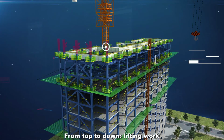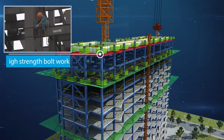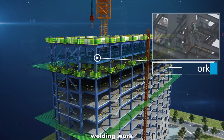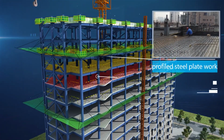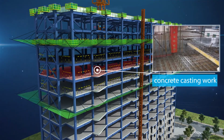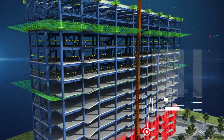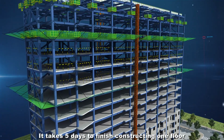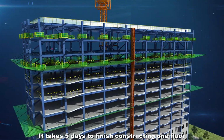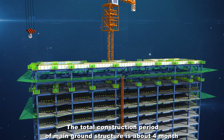Building facade construction. From top to down: lifting work, high-strength bolt work, welding work, profiled steel plate work, concrete casting work, fireproof coating work, brick construction work. It takes 5 days to finish constructing one floor. The total construction period of the main ground structure is about 4 months.